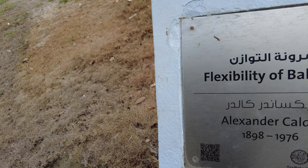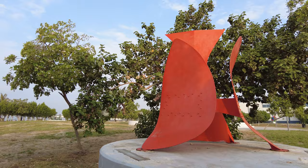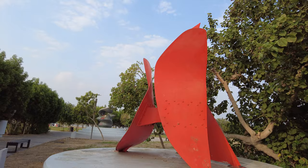Flexibility of Balance by Alexander Calder. In the 1960s and 1970s, Alexander Calder's colossal stabiles, commissioned for public sites all over the world, used arcing forms and dynamic surfaces to complement the geometric regularity of modern architecture.